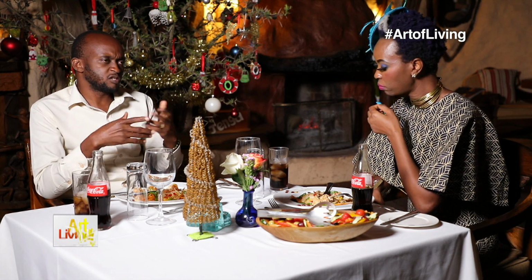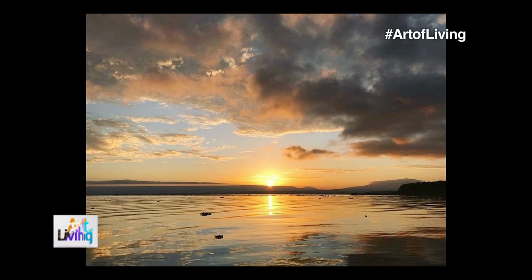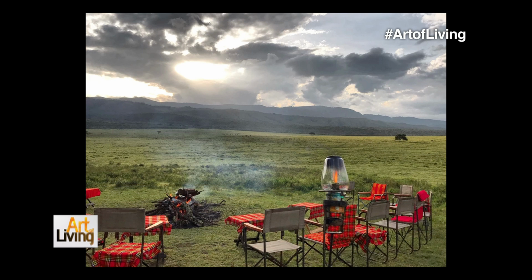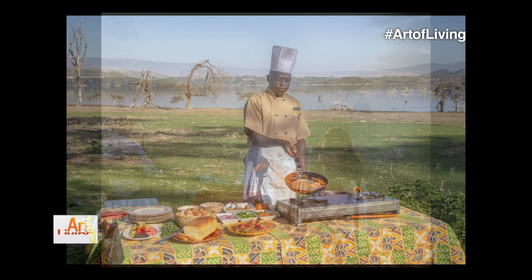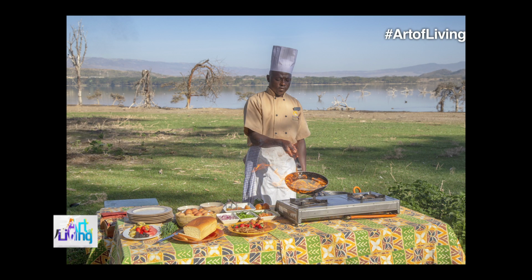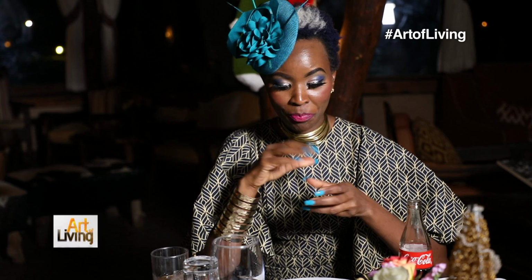When we're doing our sundowners, they're not the normal sundowners. We'll go out and set up a sundowner, and the chef will also be there preparing their bitings while they're having a sundowner. They're enjoying having chats with the chef and their guide. It is nice, nice.